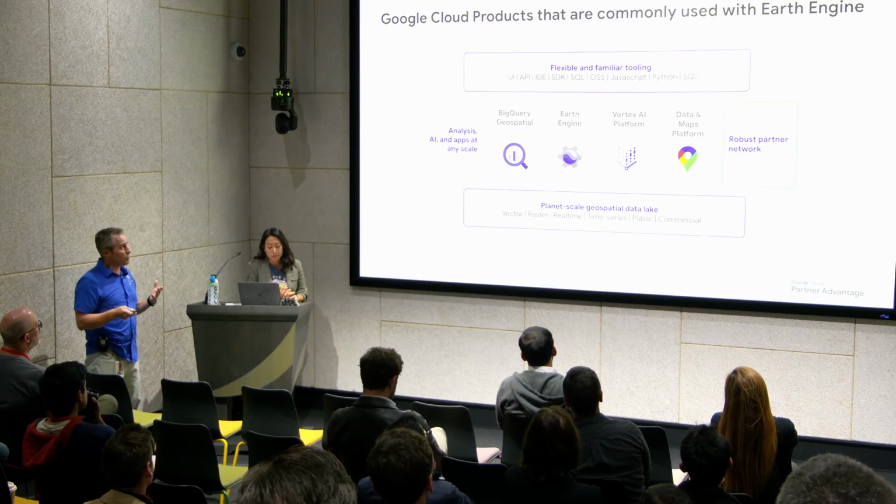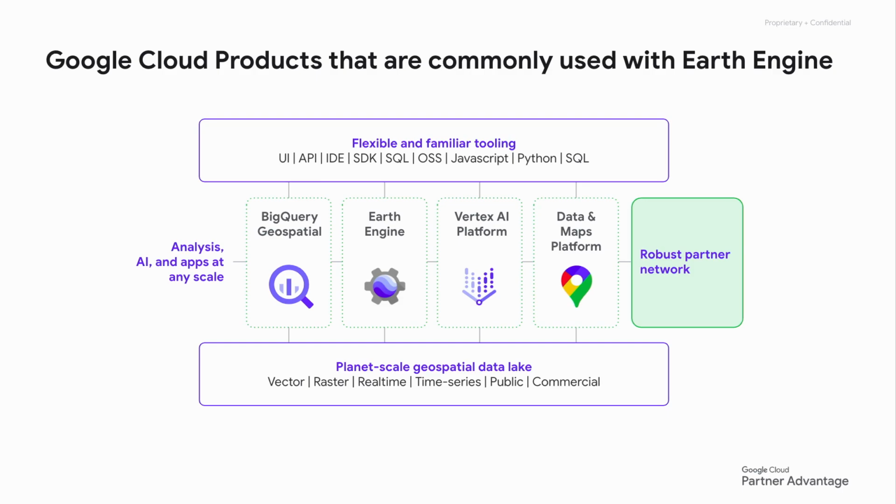So when people say, well, Kyle, I want to become an Earth Engine partner, I don't know a lot about Google Cloud, what products are complementary to Earth Engine? BigQuery is used a lot with Earth Engine. BigQuery, huge data lake for tabular data. We have a lot of customers that are solving large geospatial problems using BigQuery, and Earth Engine works really well with that. We've actually built a faster way to connect the two. Before it was like a 6-step process. Now we're down to a 2-step process.